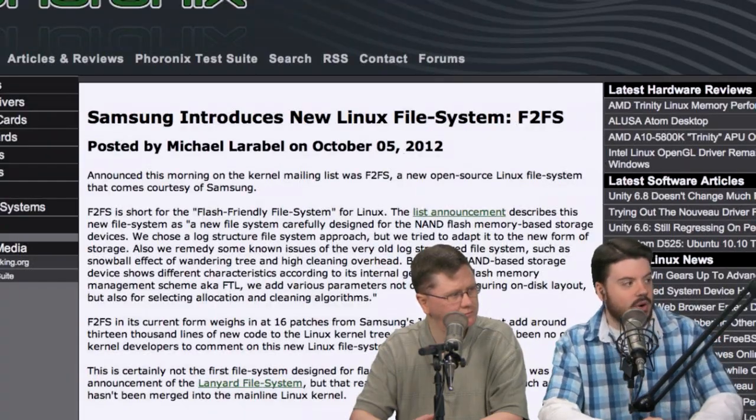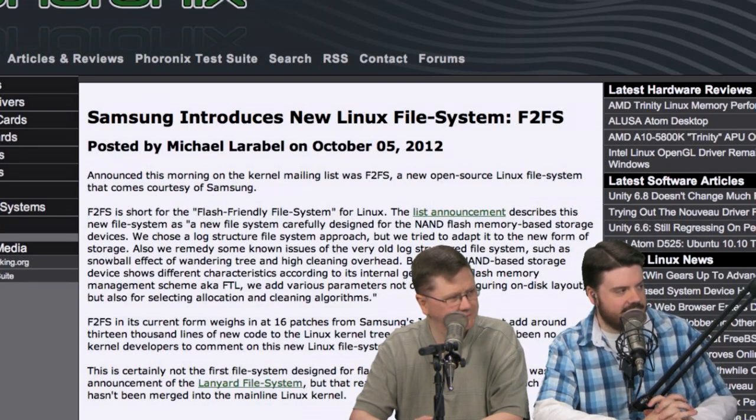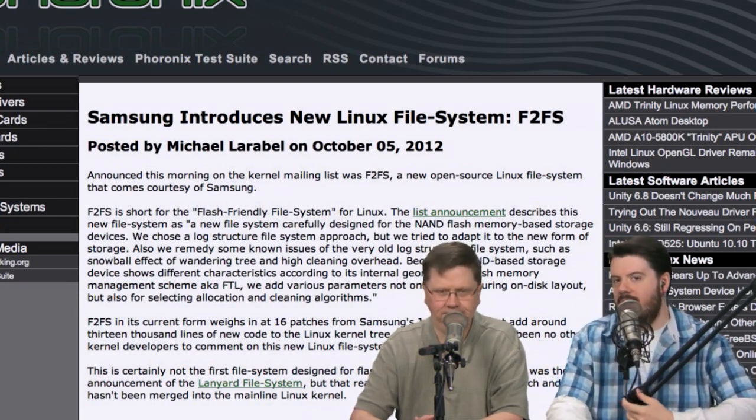So Samsung comes along, Matt, and drops a new file system on the world, F2FS. And this is, of course, a Flash-friendly file system for Linux, obviously targeting Android devices and things like this. And, I mean, you know where this is coming from. Oh, yeah. Because Microsoft's suing people over the use of VFAT. And then a lot of SD cards and expandable storage.